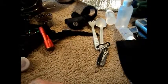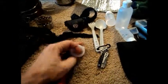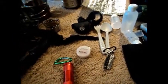Little headlamp, works awesome. Extra flashlight that I can hang from my Ridgeline. Hiker's candy, otherwise known as ibuprofen.